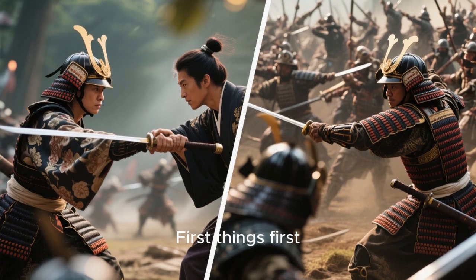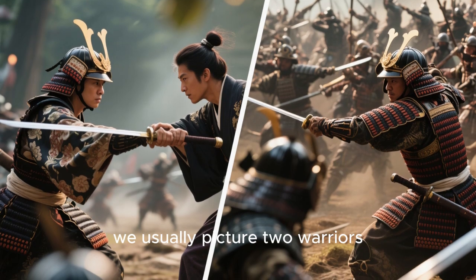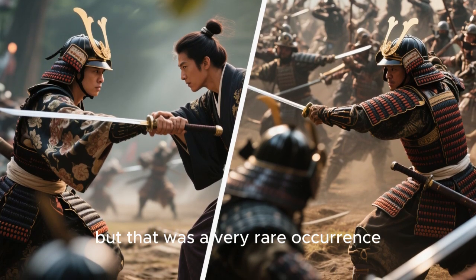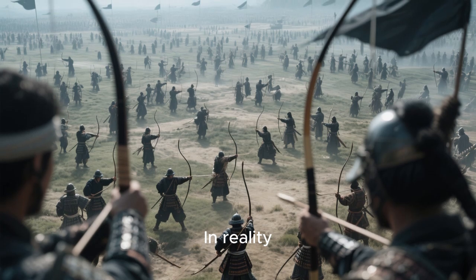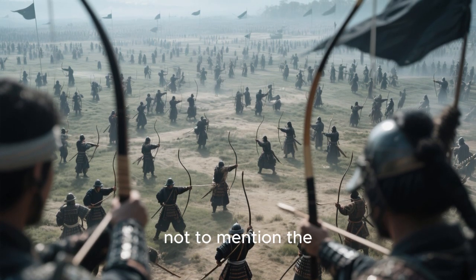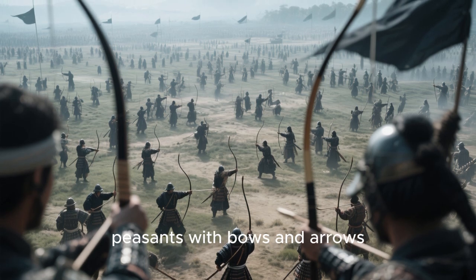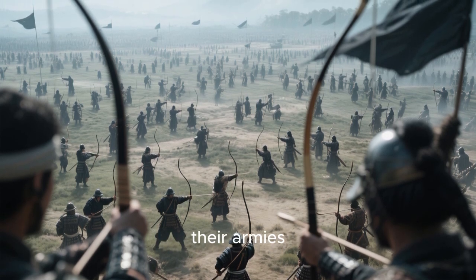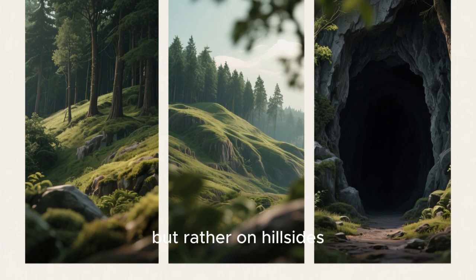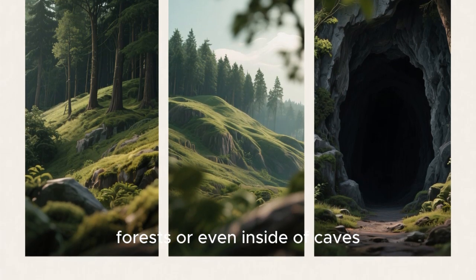First things first, when we imagine samurai battles, we usually picture two warriors fighting on a small clearing, but that was a very rare occurrence. In reality, most battles involved hundreds or even thousands of samurai. Not to mention the peasants with bows and arrows that usually supported their armies. Thus, battles weren't fought on clearings, but rather on hillsides, forests, or even inside of caves.